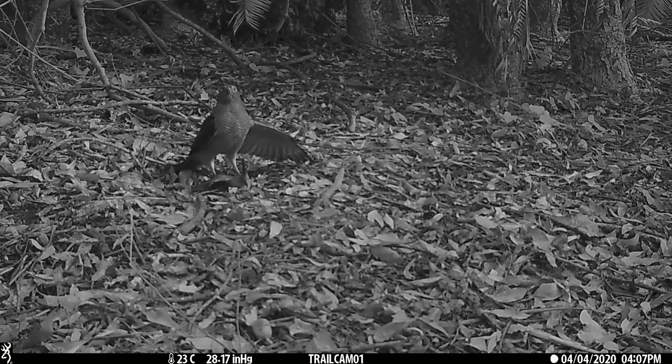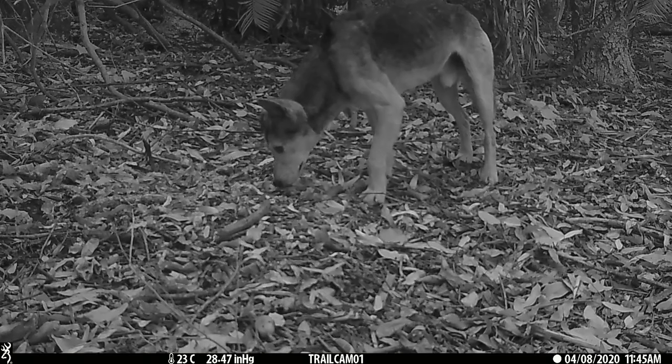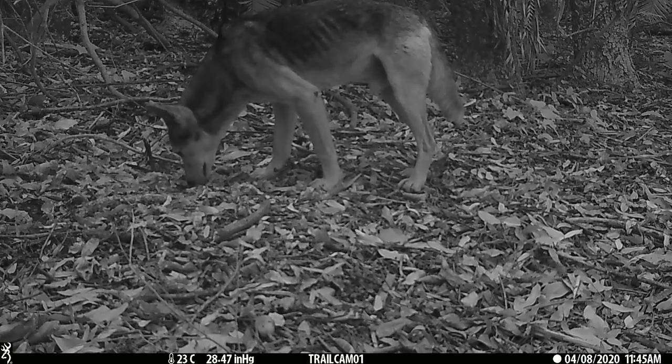I was really lucky to get this footage of a brown goshawk, which had just caught a crested pigeon. This was filmed in the Tamborine Mountain area. A wild dog came along later to sniff out any scraps from the pigeon that was killed previously.